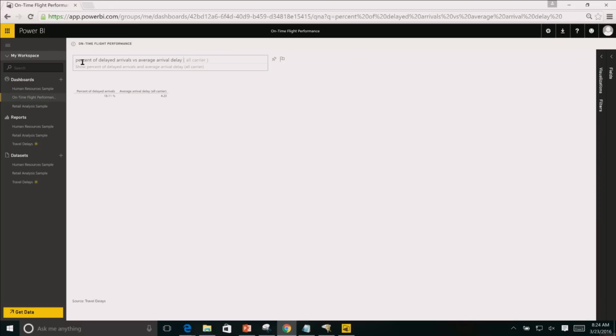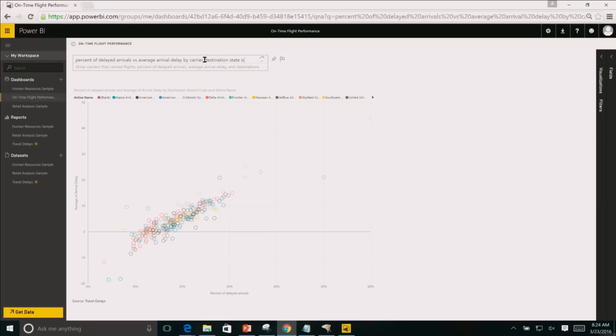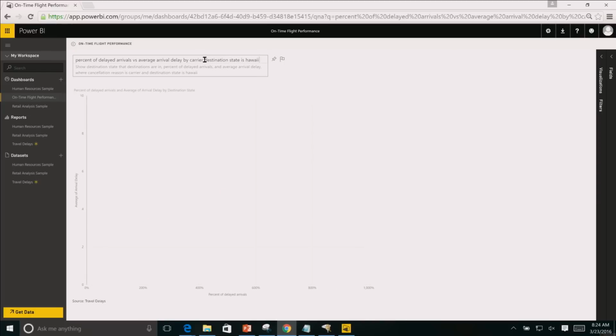Maybe we want to look at this by carrier. So again, we see this chart, which is kind of what we were looking at earlier. We can see Spirit way out here. It's a very fluid, easy experience to just ask some questions. Maybe I want to look at where the destination state is Hawaii. Maybe I don't want that. Why? The reason is carrier. So the reason is carrier. The cancellation reason. Oh, let's look at this by airline.